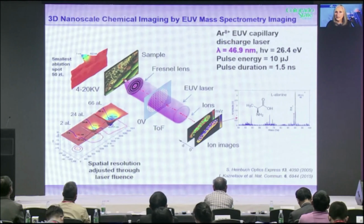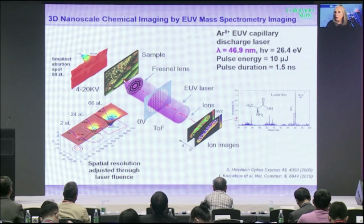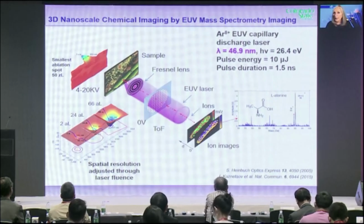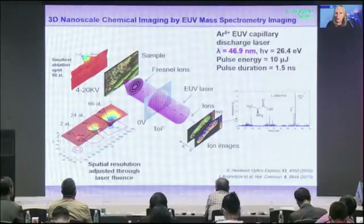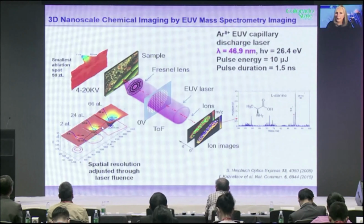We move the sample in 2 perpendicular directions across the focal spot, and we repeat the process to then be able to construct 2-dimensional images. And then if we move the sample along the axis of the laser, we get depth resolution. What you see here is that if we change the laser fluence, we can change the dimensions of the ablated spot.